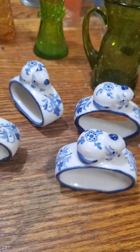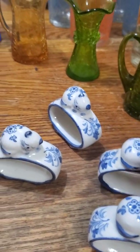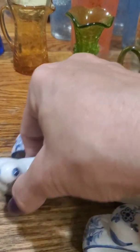Maybe right there. There you go. They did a great job of repairing it. And I just think they have a cute Asian flair. And I just love the little kitty cat faces. They were under $2 for all of them.